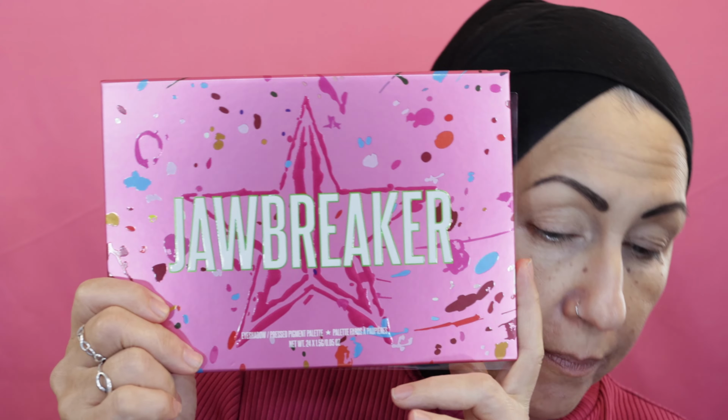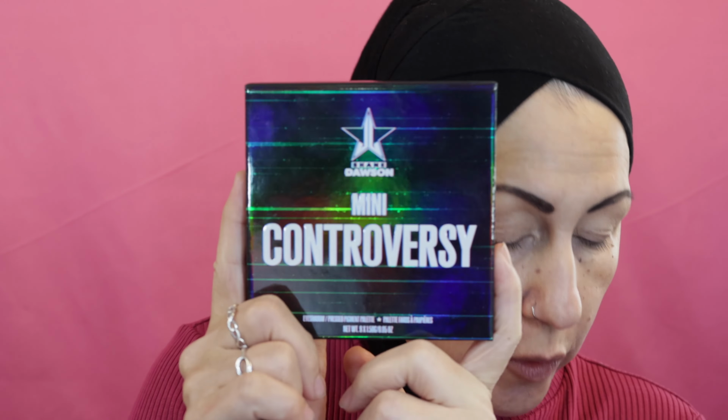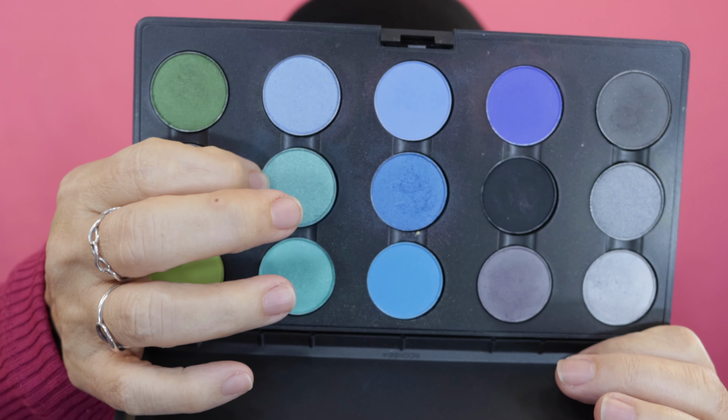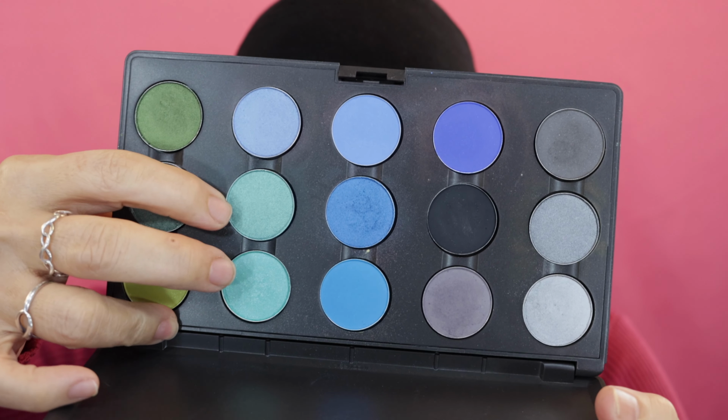For the palettes, I chose three, and hopefully I'll stay with the three. The first one is the Jawbreaker. The second one is the Mini Controversy. And the third and final one, where I'm probably gonna just dip in for the aqua green type, is my pro palette from MAC. This is one that you can't buy like this. I chose the color, but I noticed that I couldn't find these colors, either this one or this one.